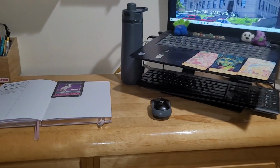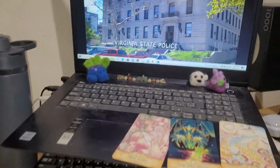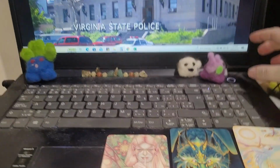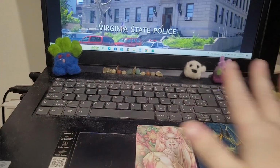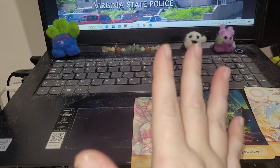So this is where I sit. There is my computer. I'm watching Criminal Minds, actually. And on my computer, I have a couple of little needle felted Pokemon and a little ghost. This was the first needle felted thing I did. They live there. My computer obviously needs to be dusted.